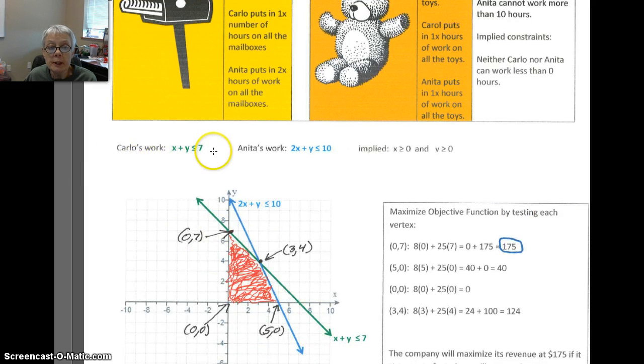All right, so if we look at Carlo's total number of hours working per week, this inequality would state Carlo's number of hours working: x hours on the mailboxes and y hours on the toys, but he cannot work more than 7 hours. He can work 7 hours, but not 7.5 hours, okay? Anita, her total number of hours spent working on mailboxes and toys is 2x plus y, but she cannot work more than 10 hours. She can work 10 hours, but not more.